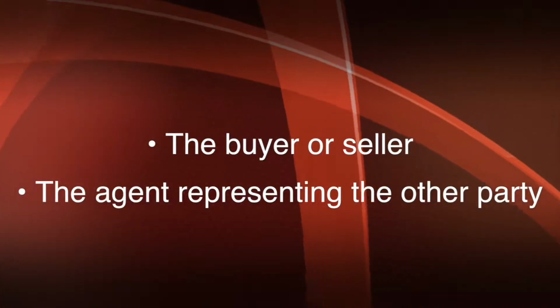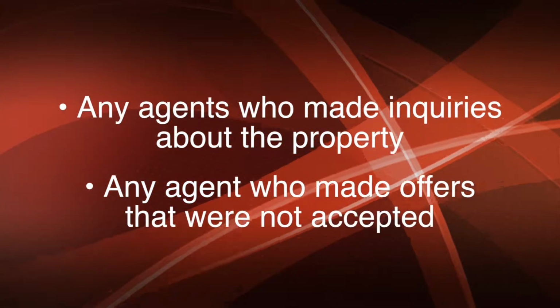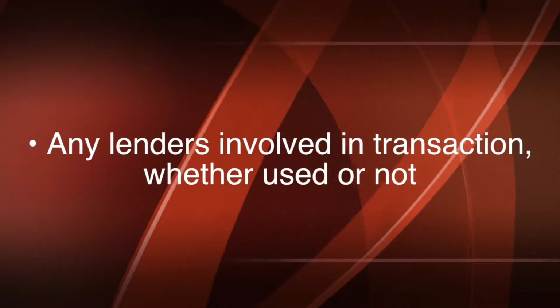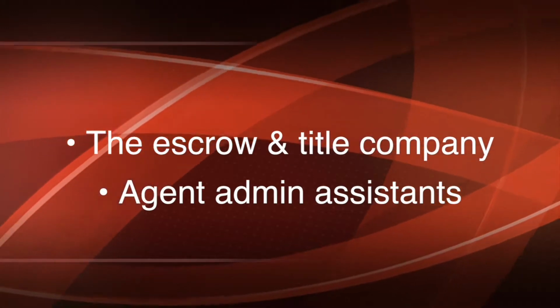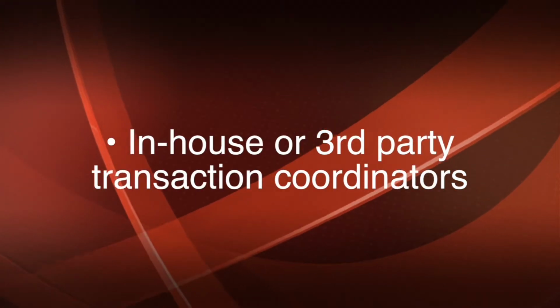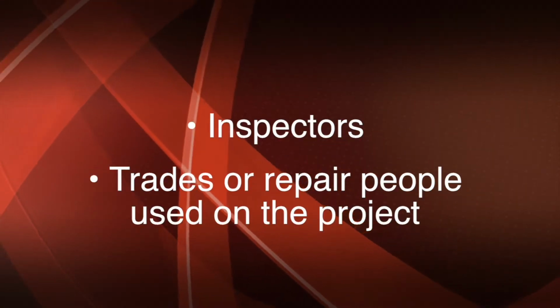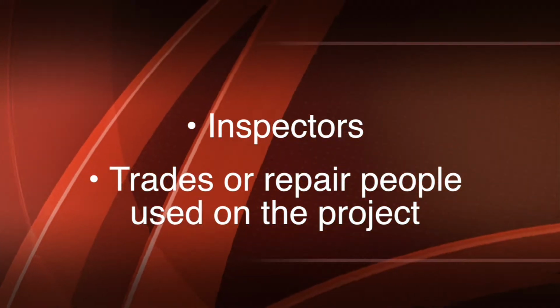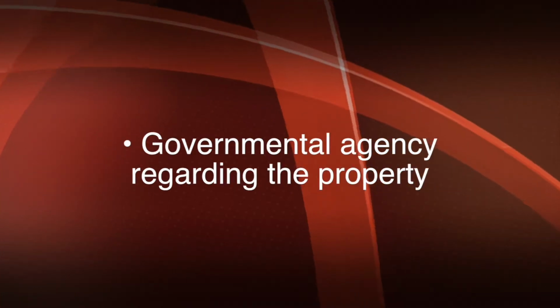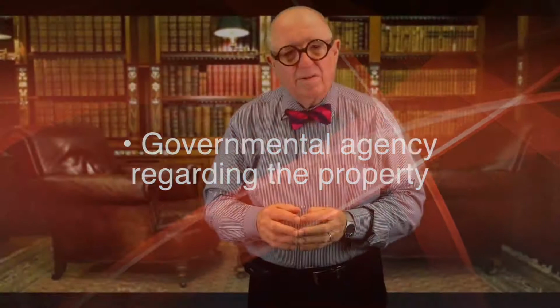So you might want to include in your request for documents communication to and from the buyer or seller, the agent representing the other party, any agents who made inquiries on the property, any agent who made offers that were not accepted, any lenders involved in the transaction, whether they were used or not, the escrow company, the title company if it's different from the escrow company, any agent's admin assistants, any in-house or third-party transaction coordinators, any inspectors, any trades or repair people used on the project, or any other outside vendor like a photographer, stager, appraiser, whatever, any governmental agency regarding the property, and any other person concerned with the property or transaction in any way.